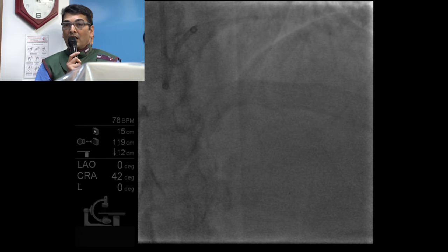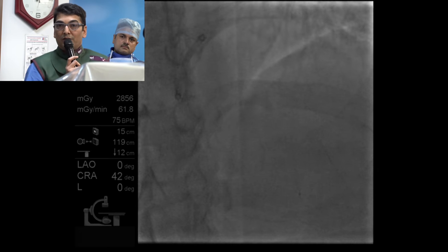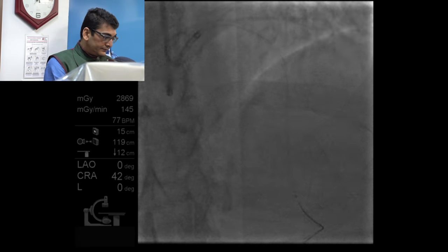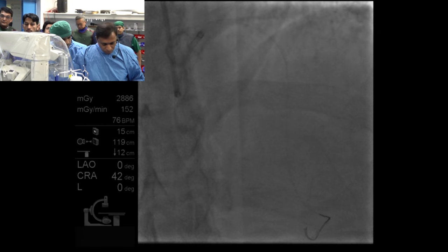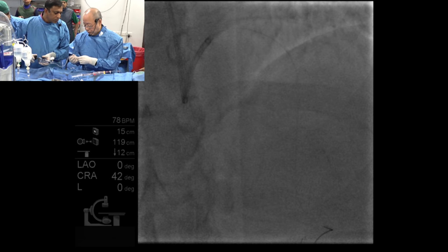I would have switched from Fielder XTA to Pilot 200 if that was not going. And I don't know if this was the best situation for using any alternate subintimal device. I think it varies a little bit from place to place, from country to country, and from continent to continent.